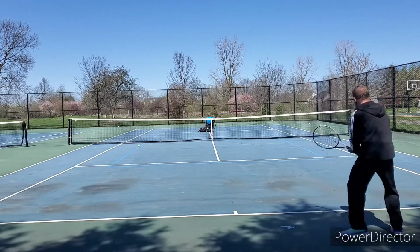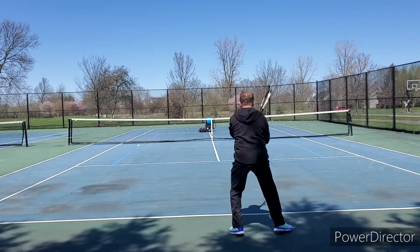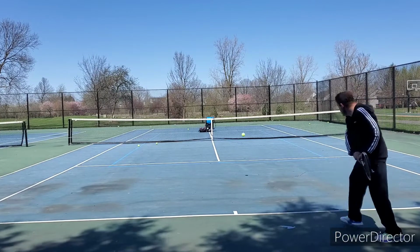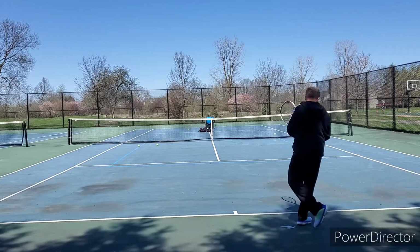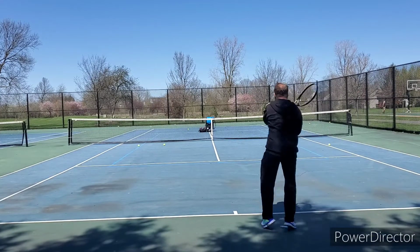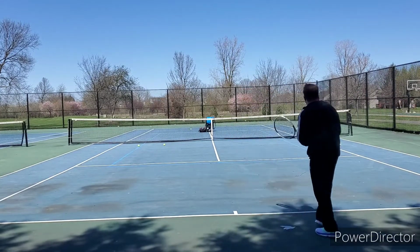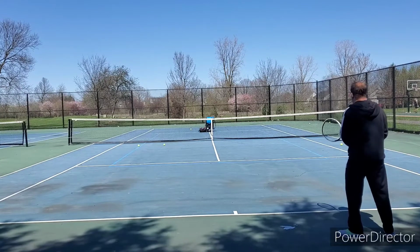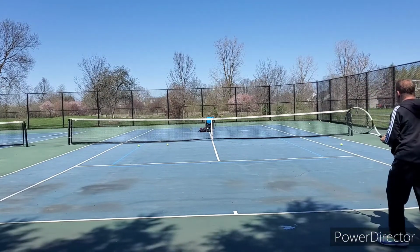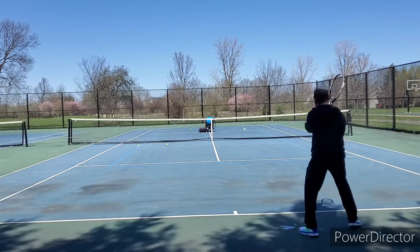I found I had a lot of success hitting forehands with this. I mean, as much success, if not more success, than I did with any of my other rackets. Once I found a rhythm. It took me a minute to get used to it. It's something I've never hit before. But once I got used to the rhythm, my forehands were really good.